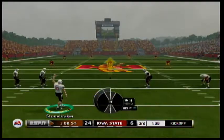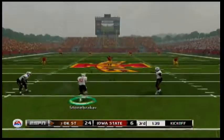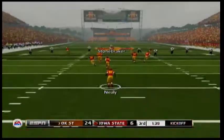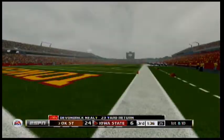Oklahoma State ready to kick this one off. Number 20 back to return. He just drills this one. He's to the 20, and he's tackled at the 22.